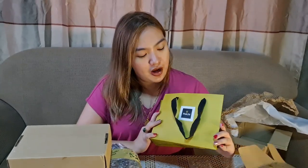One is from Patchy. Well, actually, ito, pinabili ko to sa friend ko in Manila. Then, kasabay siyang naiship itong things ko sa Zalora. So, that's why, ayun, tinake advantage ko na rin yung effort niya. Anyway, I'm gonna show you lang, guys. Kasi I'm gonna do a separate review for this one. I'm gonna do a chocolate review and more information that I will share about Patchy Chocolate. So watch out for that video, guys.